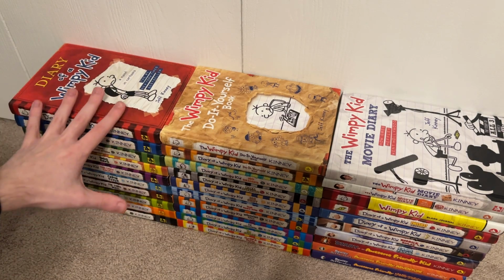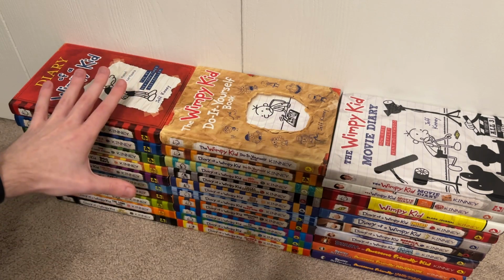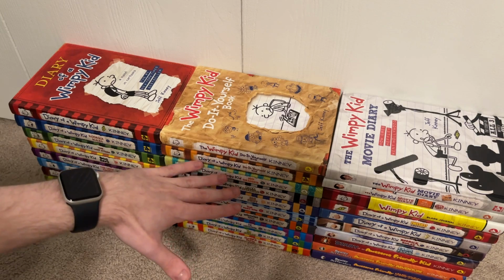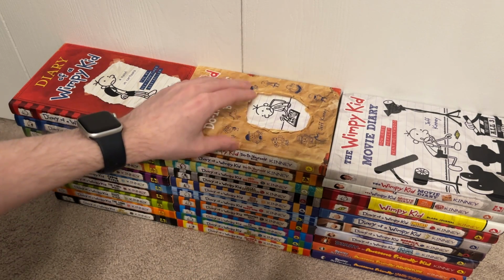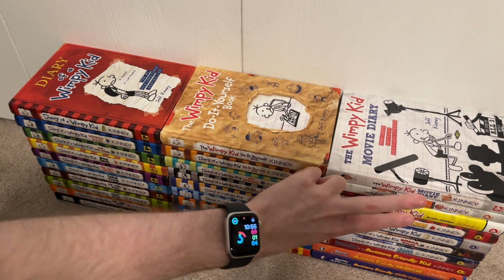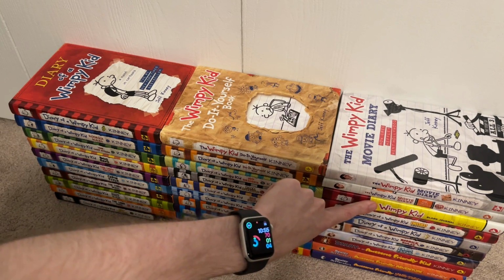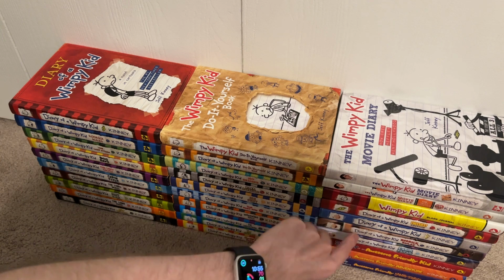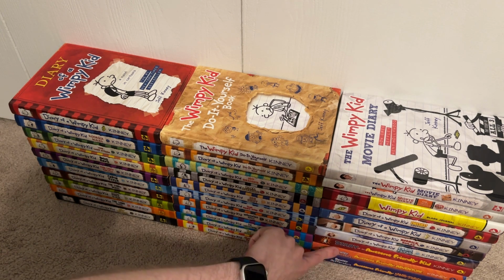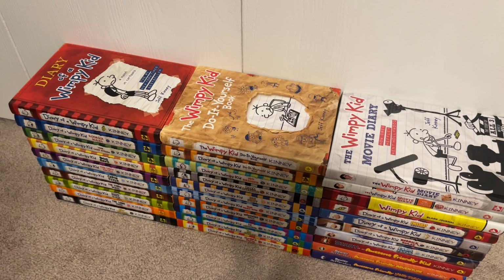But I'm going to start with the books. The main series of books, top to bottom. Then I'm going to fix this stack and then go through the 2 do-it-yourself books. Then I'm going to go on to the movie diaries, the blank journal, the cheesiest edition of the first book, the 3 of the Disney Plus covers, and then finish off with the Rowley Jefferson spin-off Diary of an Awesome Friendly Kid books.